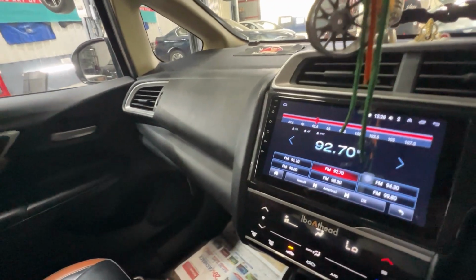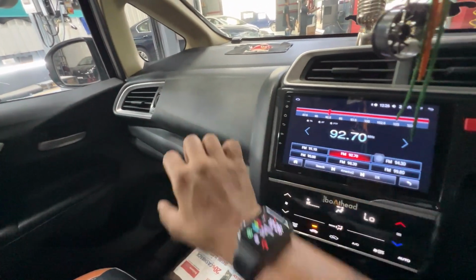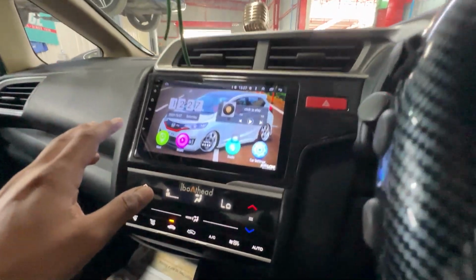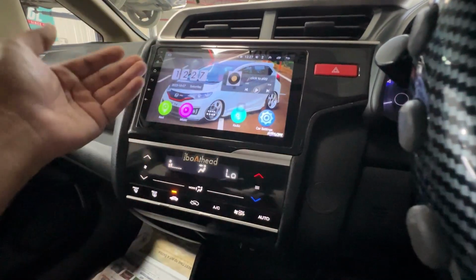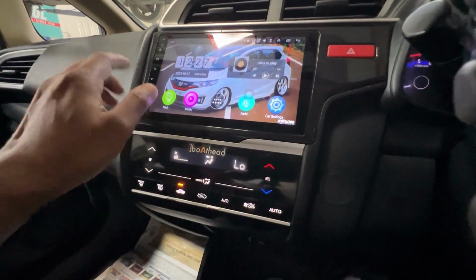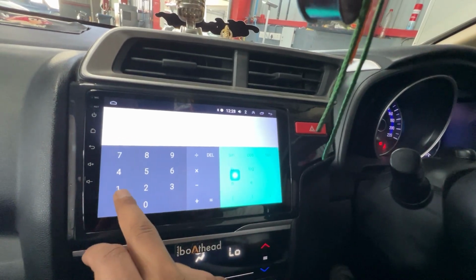I would definitely say that this Jazz still feels a lot better in terms of its interior build quality, fit and finish than some of the Honda Cities that I've sat in. And this aftermarket screen has been fitted very well in this car, where it feels flush with the rest of the dashboard, nothing is sticking out. It feels very nicely integrated into everything. You have chrome, you have a calculator just in case you forgot how many horsepower your car is producing.